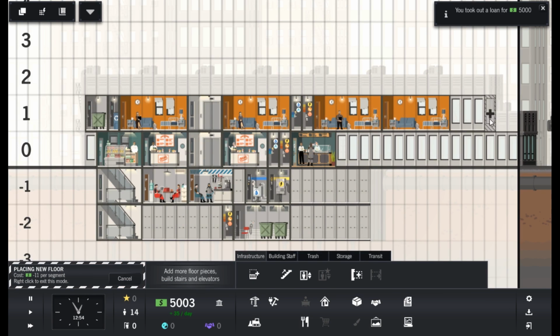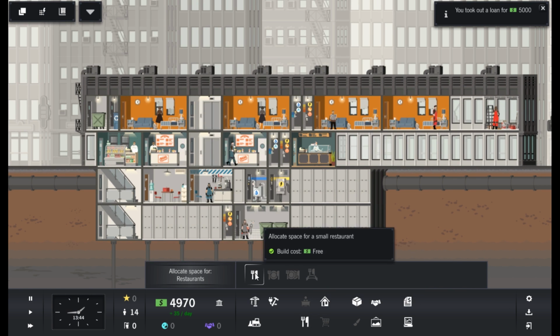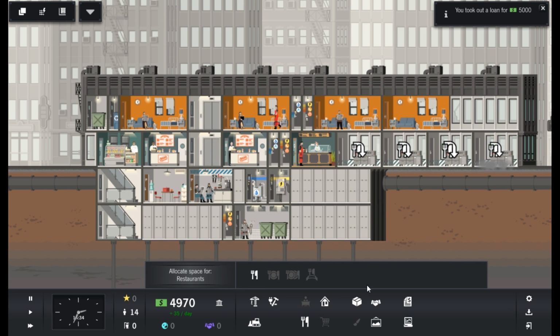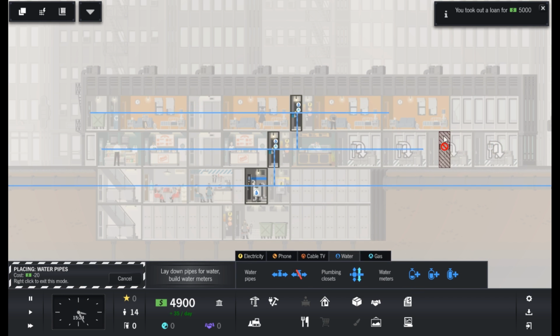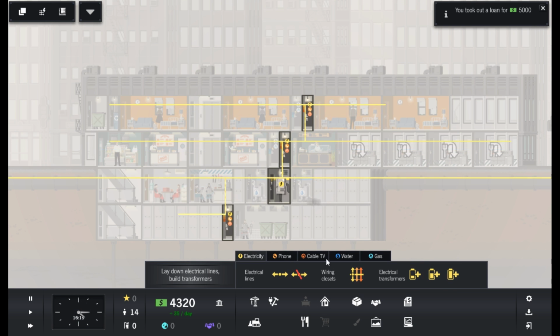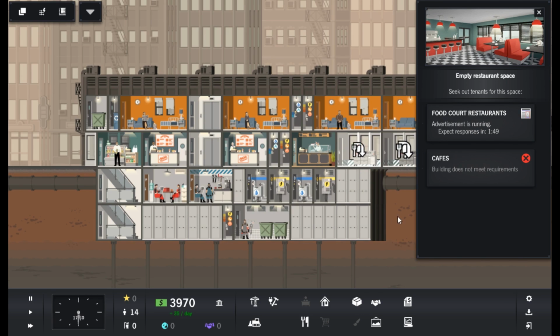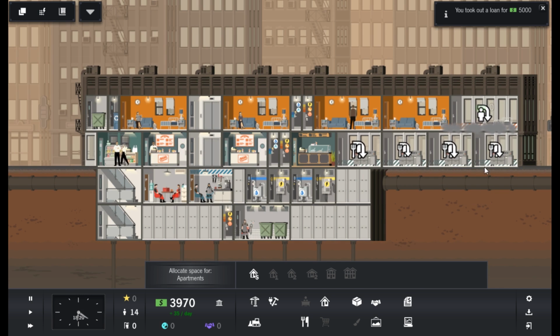I think it's important for us to kind of get off the ground, get a good steady income. We do not need that many restaurants, though. Oh, well. We're going to survive. We will need another one of these. And we'll need another one of these fairly soon. Yeah, we were about two off, so two more of these. And we are going to put another studio apartment here. There we go, that's a basic studio apartment.